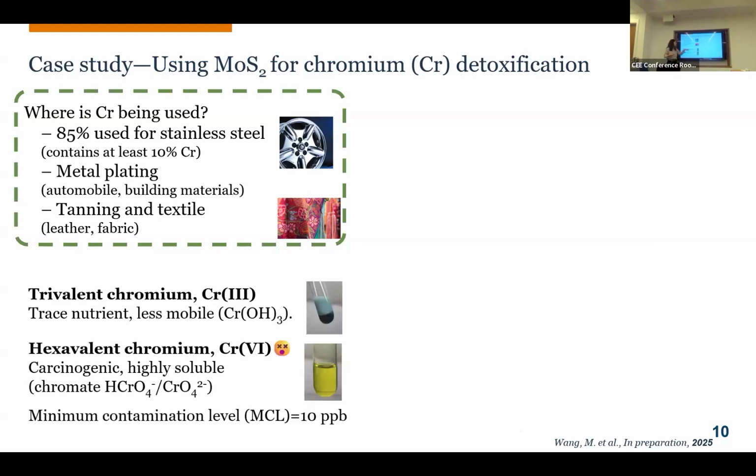Chromium has different chemical states. In the trivalent state, it is actually a trace nutrient for our body and is much less mobile, so it precipitates naturally in water and is much less toxic to humans. But in some circumstances, when you have a high oxidation state, the hexavalent chromium is super toxic, carcinogenic, and highly soluble. So you can have a very high concentration of this hexavalent chromium, and it moves very fast in water, so you can have a wide contamination if the chromium gets into either groundwater or surface water.